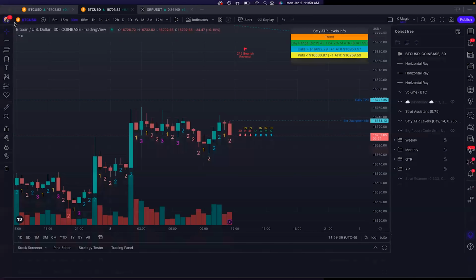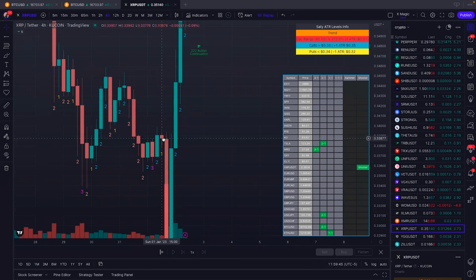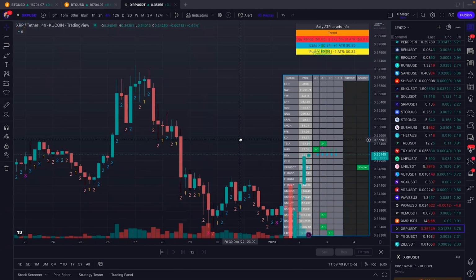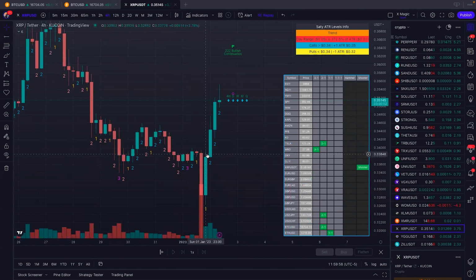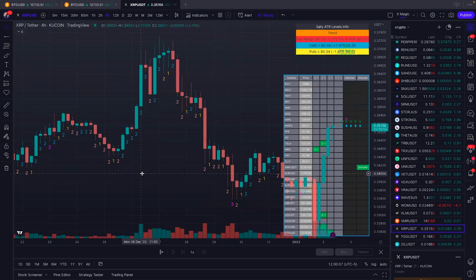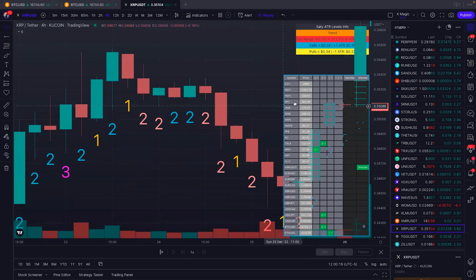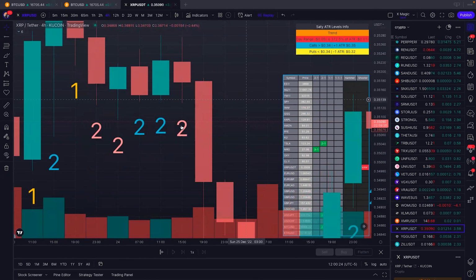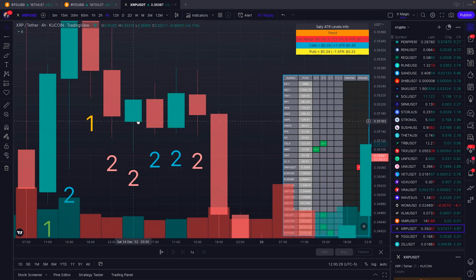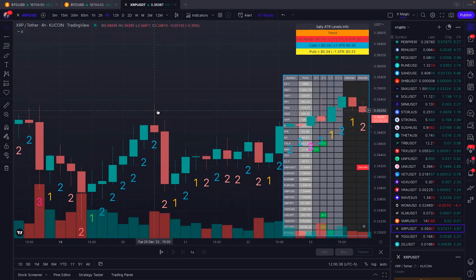Let me see if I can find an example. Let's see. Yeah, I wouldn't really consider this a hammer, but let's see if there's a better one. Would you want the wick to be longer down? That, but I wouldn't want there to be too big of a wick on top. Okay. Let me see if I can find a good one. I just saw it and just lost it. Oh, let's say for example, this one right here. I would want the body to be smaller, but this is okay.